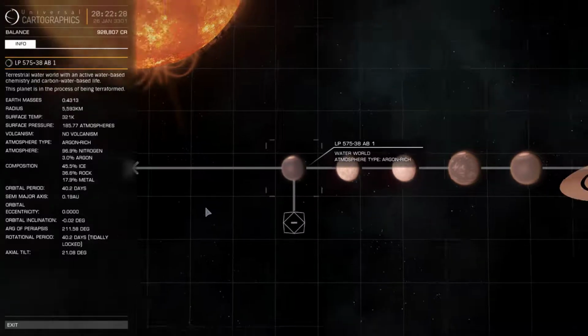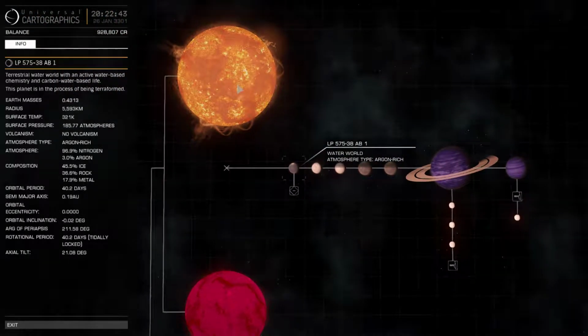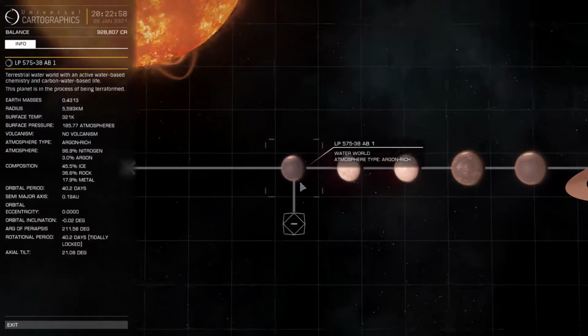It's 40.2 days. That's not that big of a concern, but still it's pretty short compared to the Earth's year. And its rotational period is 40.2 days, but it's tidally locked. That means only one side will be facing these two stars at once. So the habitable side, I guess, is going to be the light side. That actually limits the places that humans can live on this planet.